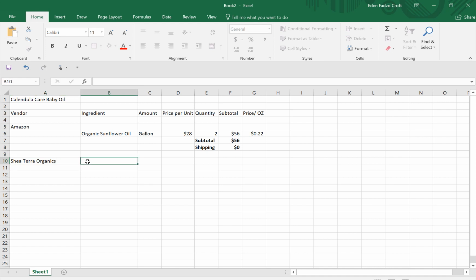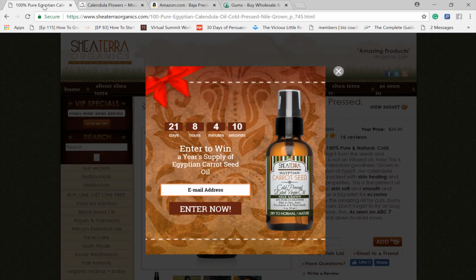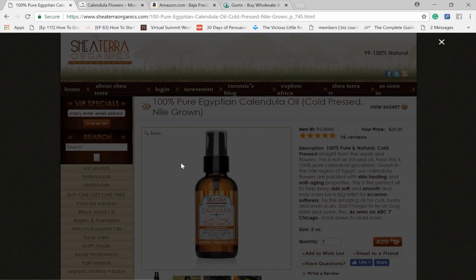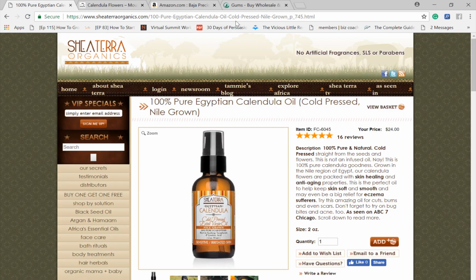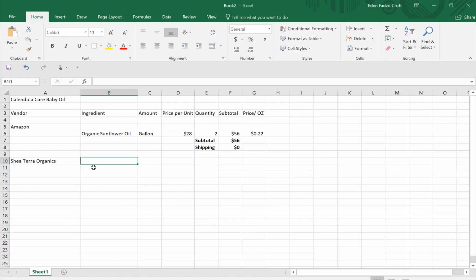So what we're getting here is this lovely product right here, which is not the coupon, but the cold pressed Egyptian calendula oil, and this is pressed from the seeds. All right, so I'm not going to put that long name in there. I'm just going to say calendula seed oil because that's going to stand out in my mind, right? So I'm going to go over here and put in calendula seed oil.